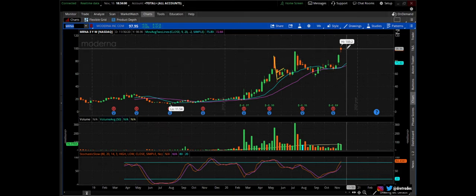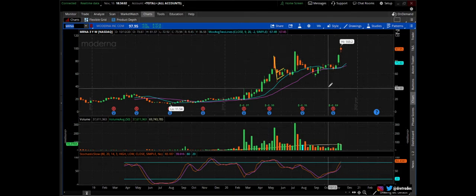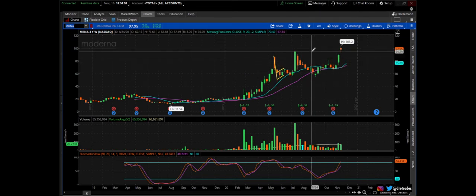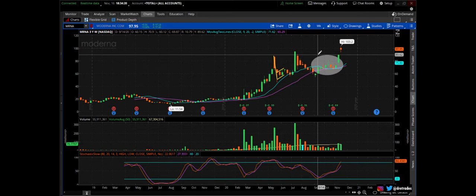But we got a doji, indecision, but we got good volume. What I really like about this on the weekly is how we have a collision here. And I'm actually going to talk about some other stock patterns that I've been noticing that I am bullish on. There's some changes I made in the portfolio I'm going to go over in this video. But I do like the Moderna chart.